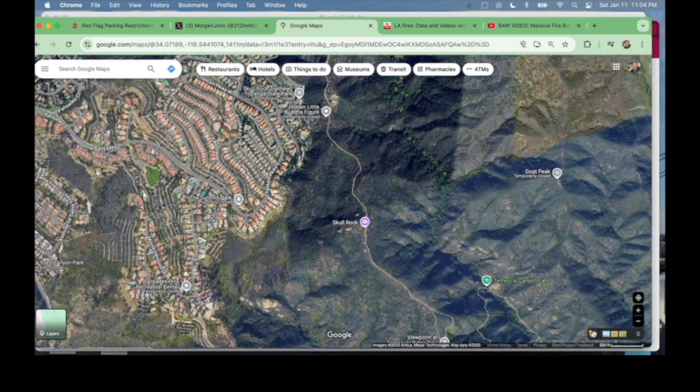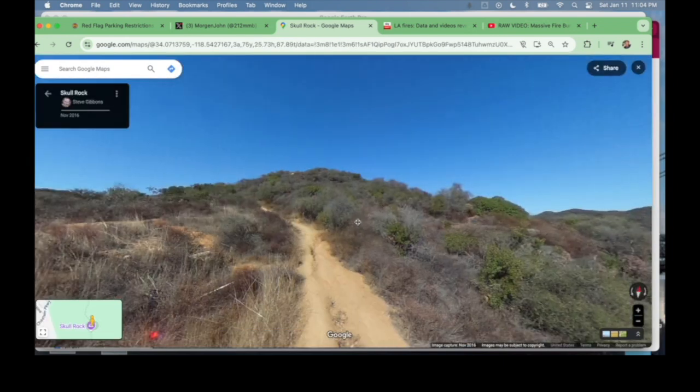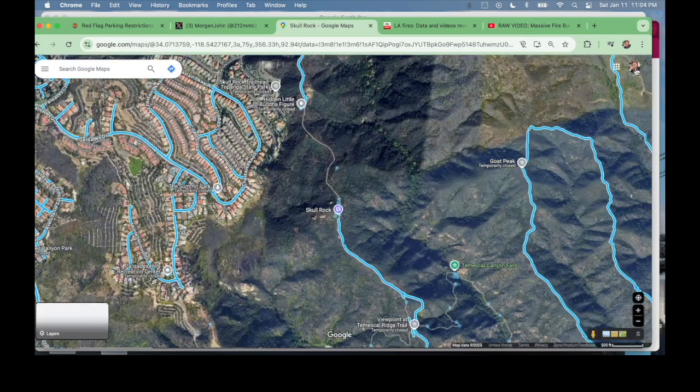It's interesting to point out here that out of all these places I can drop Google Street View, this entire section is not available. This whole trail is available, but not this section where the fire started. Just an observation. I don't know what that means, but there's a couple dots you can drop in. But this is where the fire started.